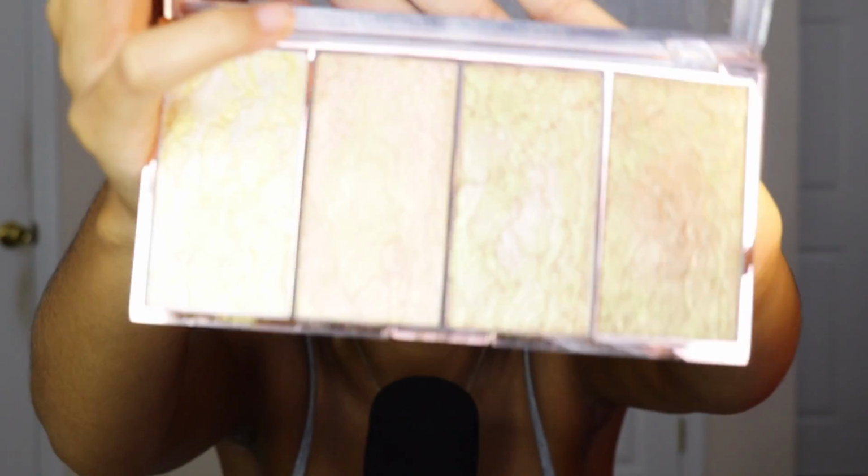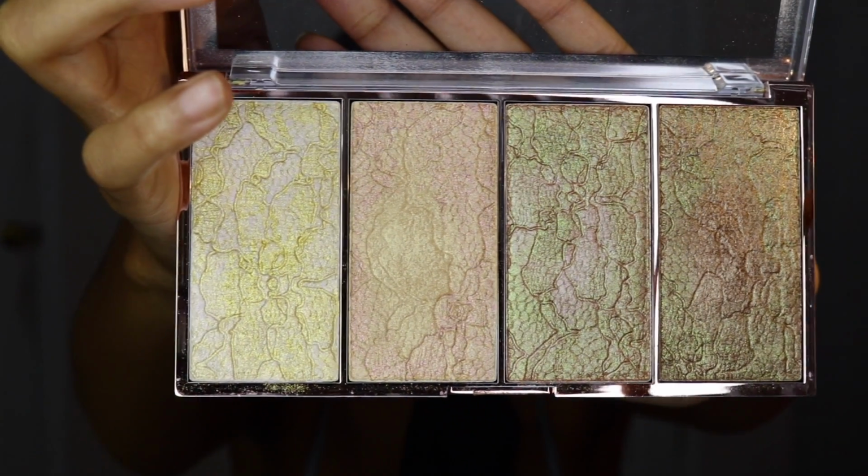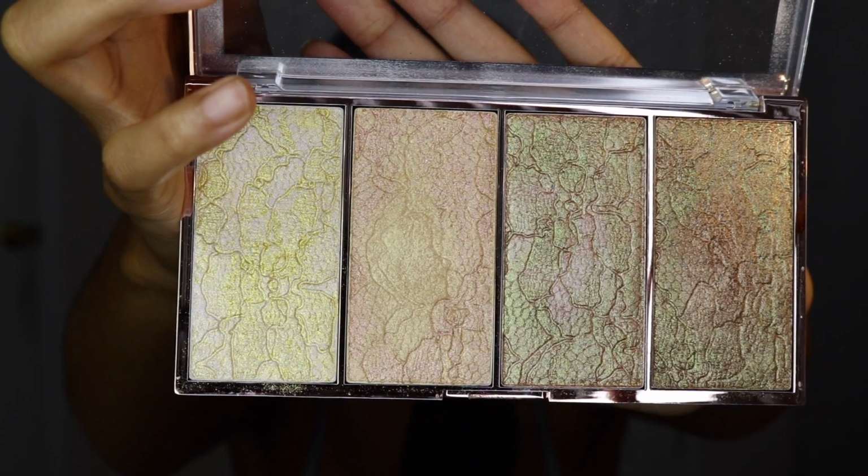I'm trying to get it to focus. Yeah, these shades are beautiful, and you can see they have different types of colors in them. These two right here look similar when you really look at them, but they're not. They're so different. But yeah, these swatch really good. They're good quality, they have good pigmentation, but we're going to see how it looks on my face when I apply this.